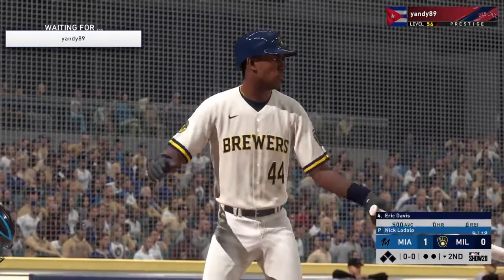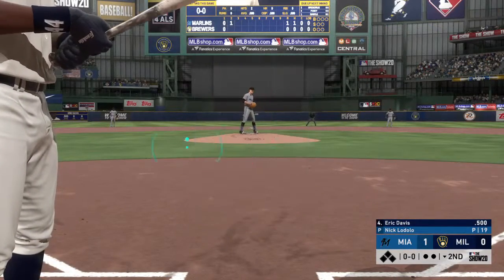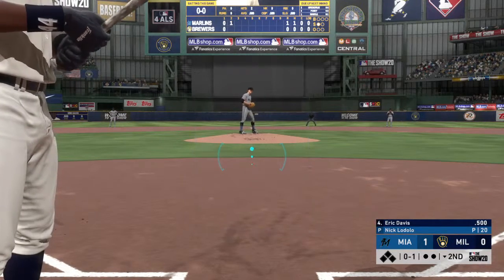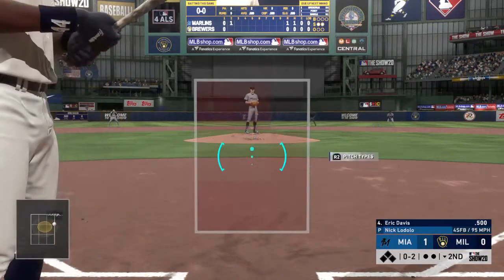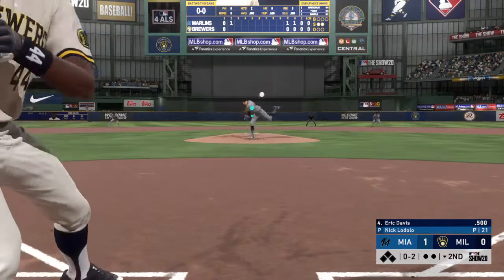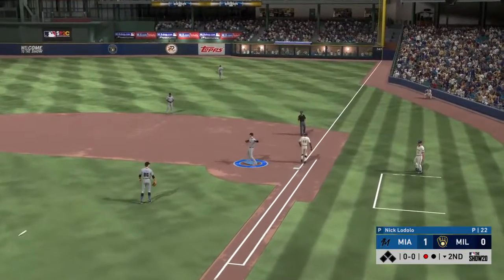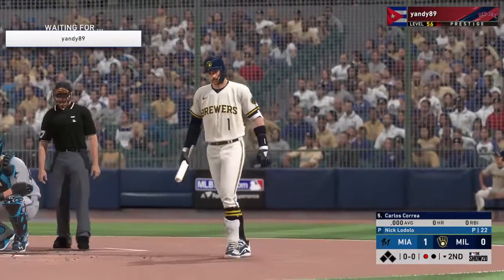Leading off the inning, Eric Davis, as they'll look to get something going here and even this game up. First pitch of the at-bat. And this pitch is taken on the inner half for strike 1. Fouled off. A windup and the 0-2 pitch. Shatters the bat as this is hit on the ground. Bellinger fields cleanly, and he'll step on first for the out. 3 unassisted.